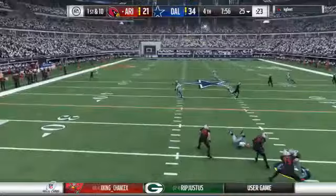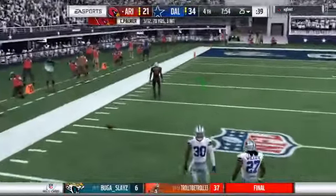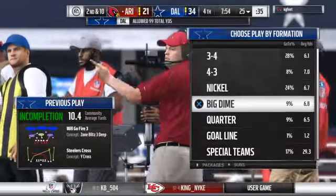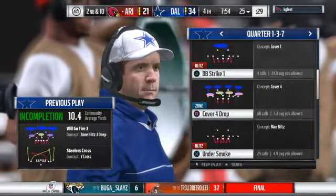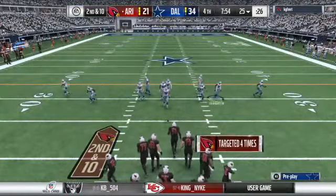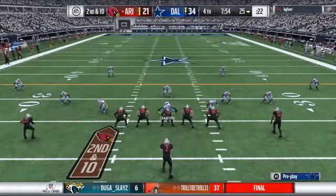Palmer now looking deep downfield. And he couldn't hang on. Would have been their fourth pick of the game. Instead, second down. I remember Philip Dorsett coming out of the University of Miami ready to hit the league. All we talked about was speed, speed, speed. Just throw it to him, and you've got a great chance at a completion, but not that time. They tried a deep downfield with his speed, but incomplete.